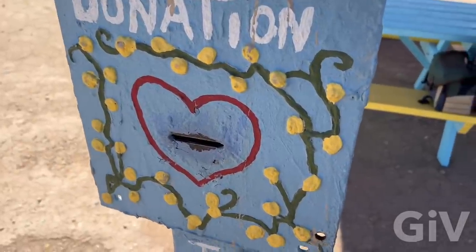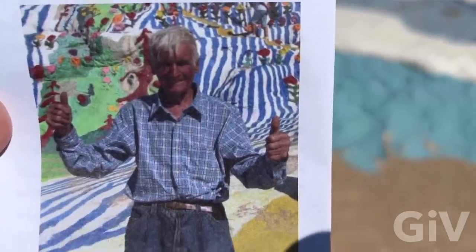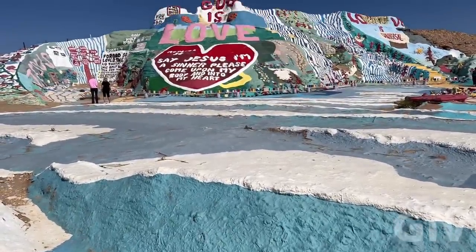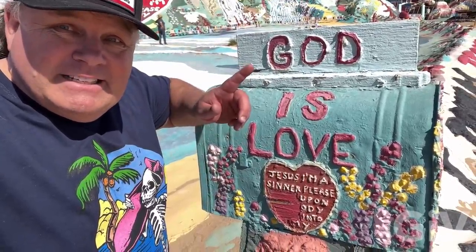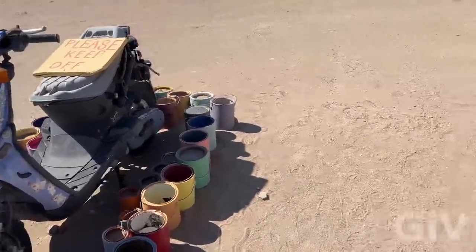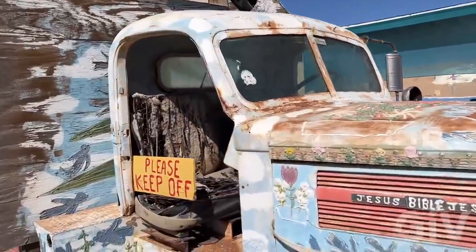There is a donation box, so we support the art. And this is the guy, Leonard Knight. He passed away in 2014, but he's the one who painted this beautiful hill. I don't really know if they deliver mail here, but this is God's address right here. We got this little scooter here. But I like this old truck. Repent.